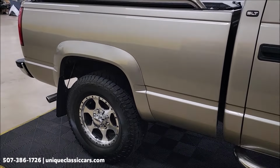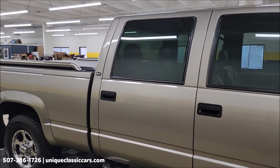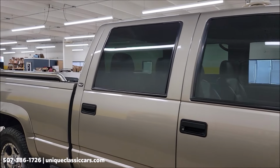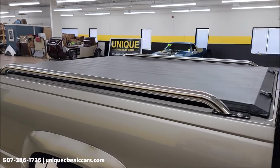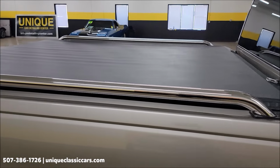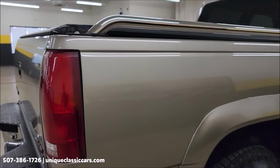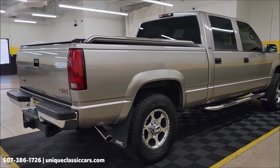And you'll also be able to see the underside in the still pictures. Take your time looking at those. You can also see that the side glass is tinted. Know your local and state laws as far as the tint goes. Bed rails, soft access cover or tonneau cover. It's a roll-up variety. It also has a rubber bed mat in it. You'll be able to see that in the still pictures.